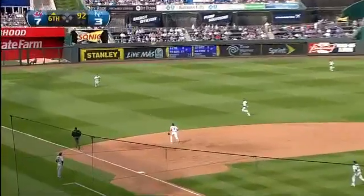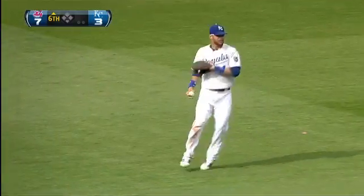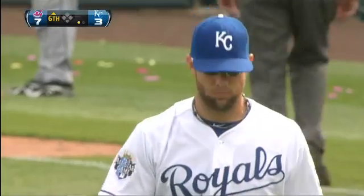Jack Hanahan, shallow left, and speaking of Alex, calls off Escobar to make the play. So Hanahan is 1 for 3.